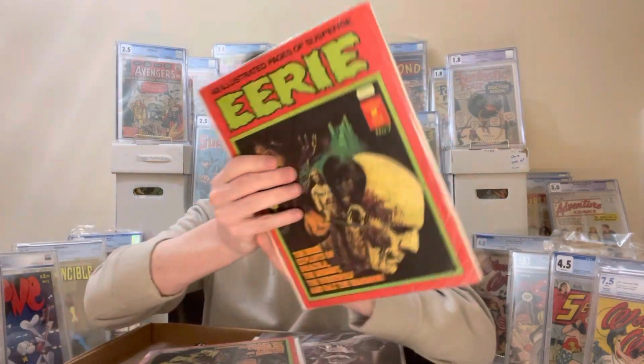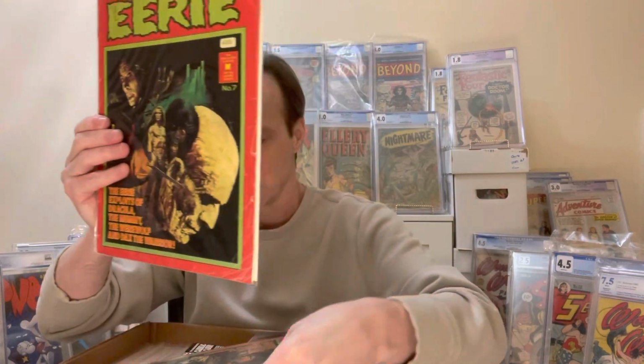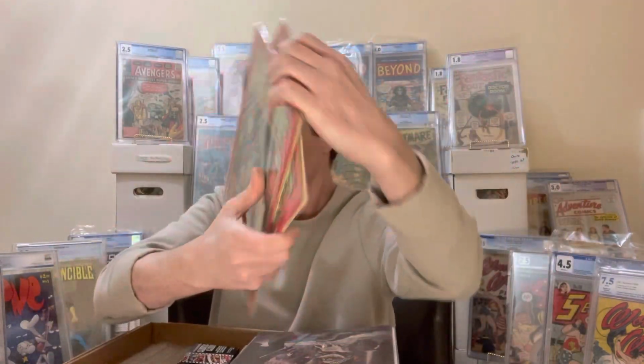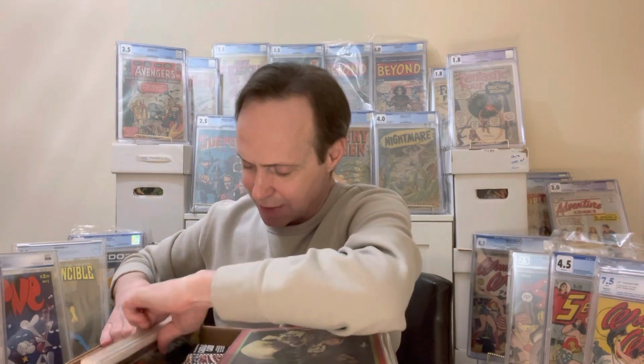So I even have, and this is duplicates, I have 2 of these, I guess. This is Eerie. I have 2 copies of it. Eerie number 7. I didn't realize I had 2 copies of it, but I do. And what else? Let's see what else I can show you that's cool in here. But there's some really great covers. I'll show you some more Vampirella. I like Vampirella the best. It's just my personal preference.